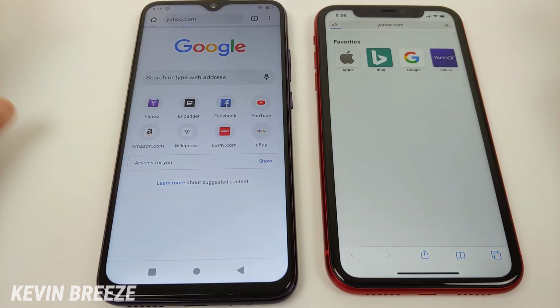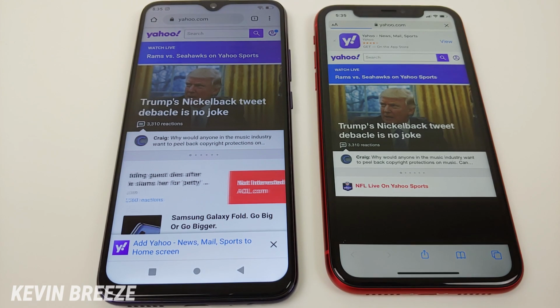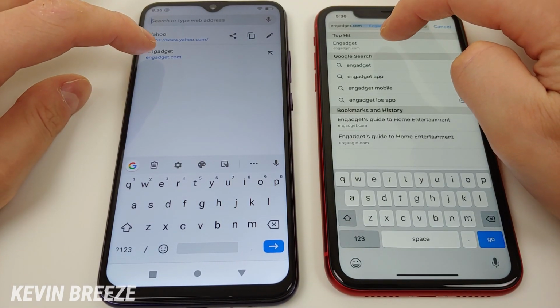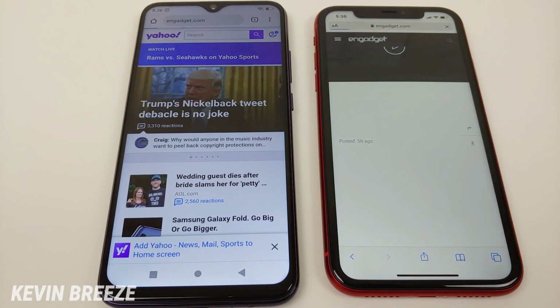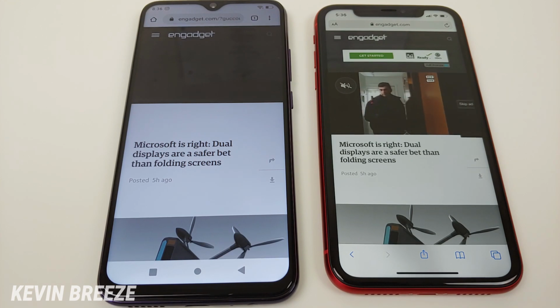Let's now go to yahoo.com. 1, 2, 3, go. And actually for this, it looks like the G9 Pro was first to pull up Yahoo. So that's very impressive. Let's go to engadget.com. 1, 2, 3, go. And it looks like the iPhone 11 was a lot quicker at pulling up Engadget.